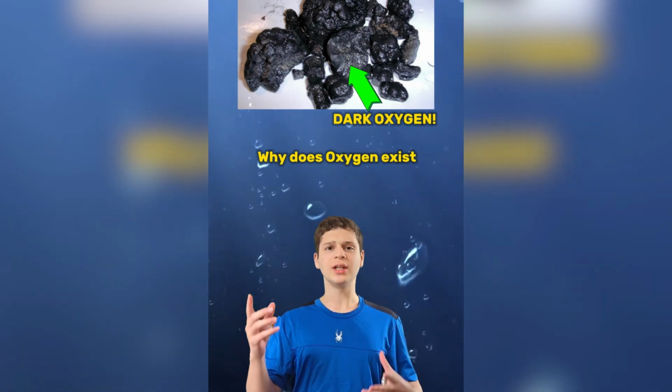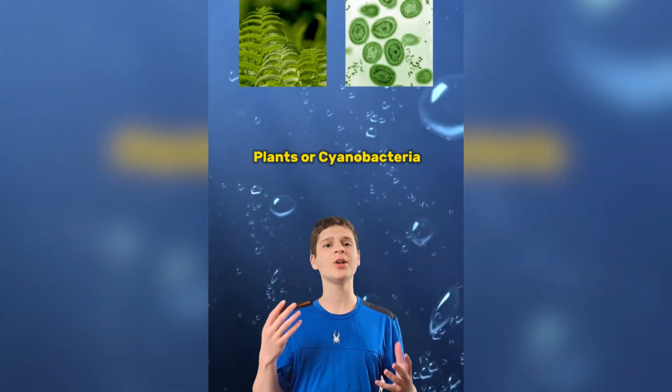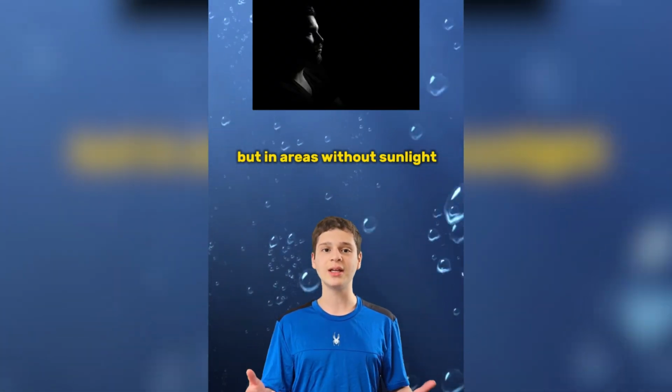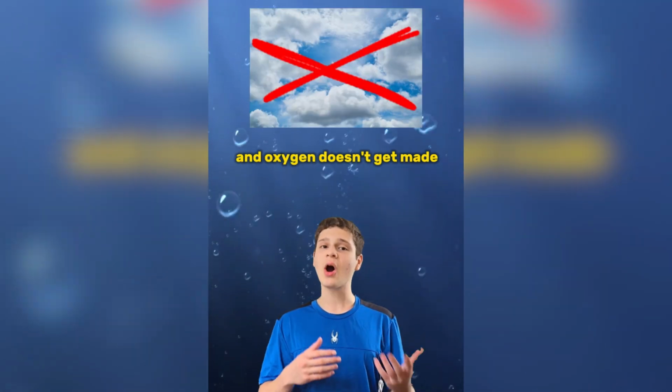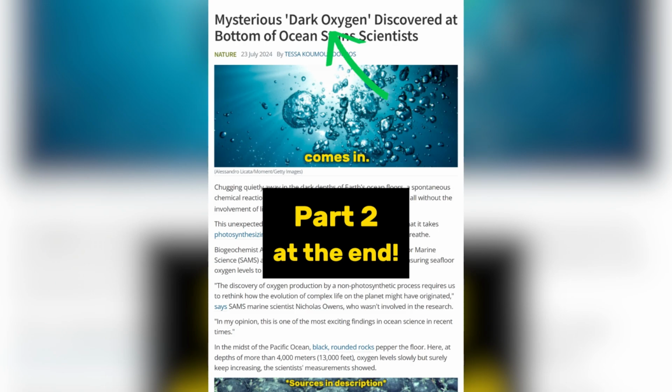Why does oxygen exist in the deepest parts of the ocean if sunlight never reaches there? Many people think plants or cyanobacteria produce all the oxygen in the world, but in areas without sunlight, photosynthesis can't happen and oxygen doesn't get made. But that's where the newly discovered dark oxygen comes in.